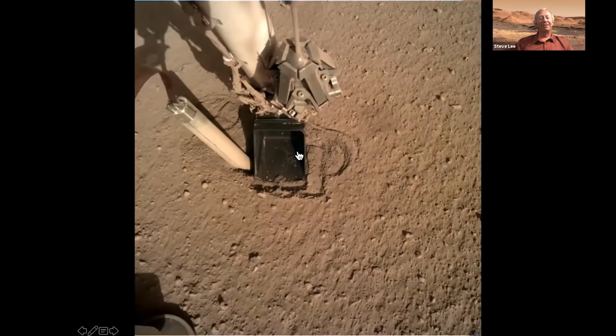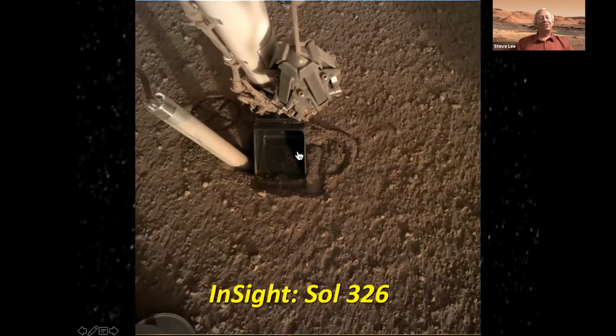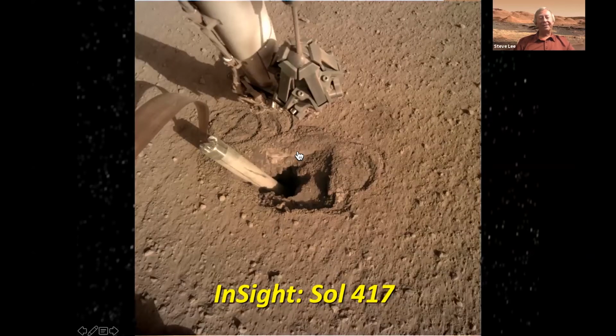And lo and behold, the thermal probe backed out from the soil. And it almost toppled over, but luckily it stopped hammering before that happened. And so these are some images from the robot arm camera of what that looked like. It's much farther out than it was when they first started the process. And so the thinking was that it had actually hit sort of a crusty layer in the soil or subsurface, and that it couldn't quite break through that.